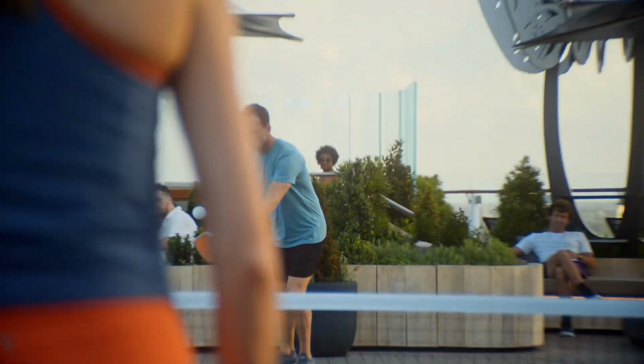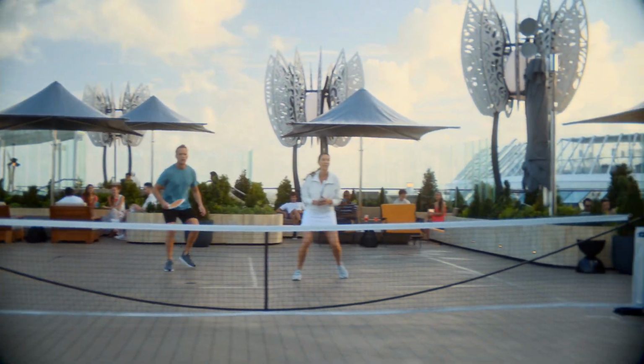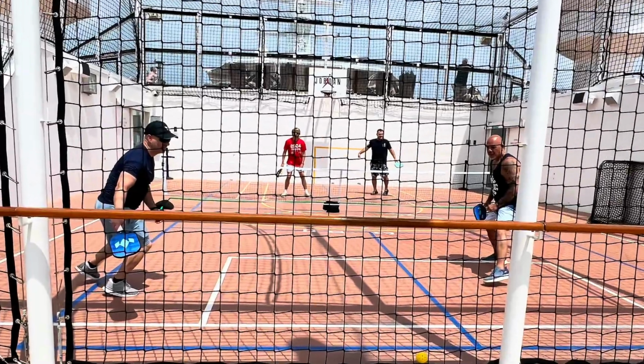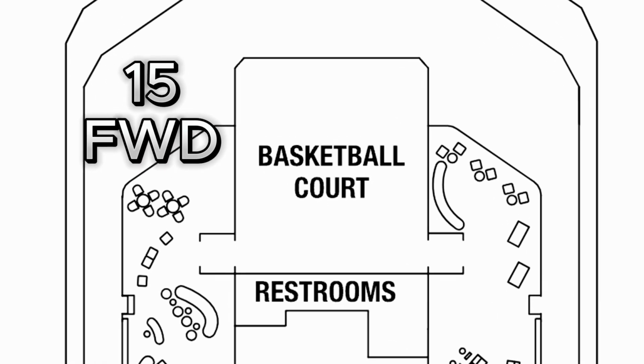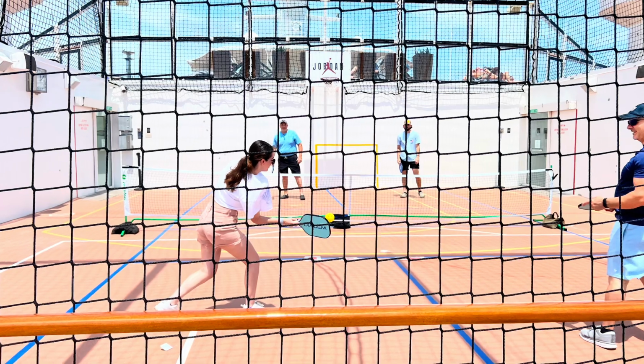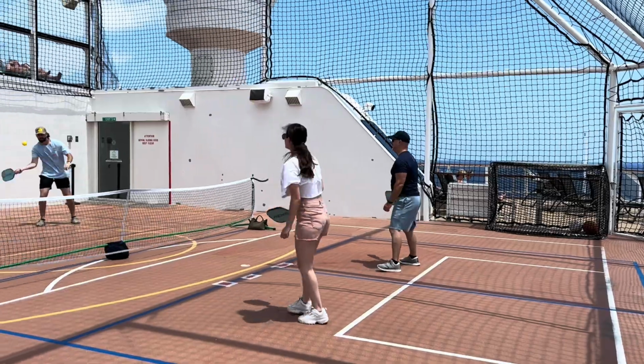Pickleball has grown in popularity, and Celebrity has brought pickleball across their fleet. On the Eclipse, you will find the court during its designated hours located on the basketball court on Deck 15 forward. But to rent paddles, you will need to go to the shore excursion desk first on Deck 3.